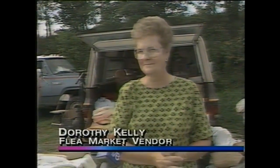Part of the game. When you come to a flea market, you might want to bring a bike with you because it's an easy way to see everything and save a lot of walking. By the way, I bought this folding bicycle at a flea market for less than $50.